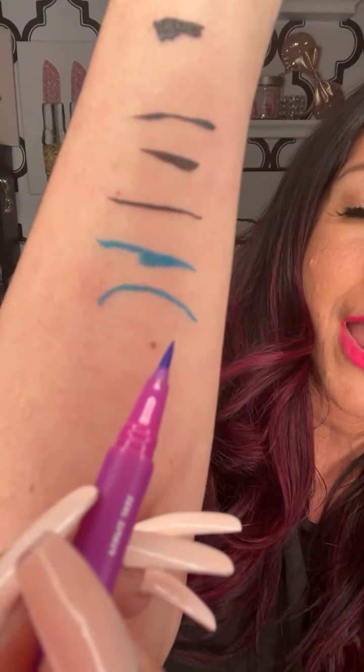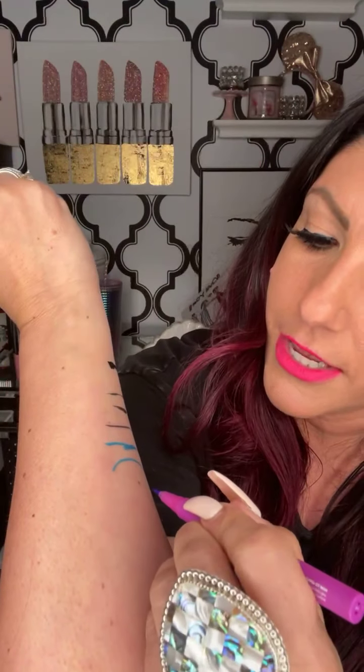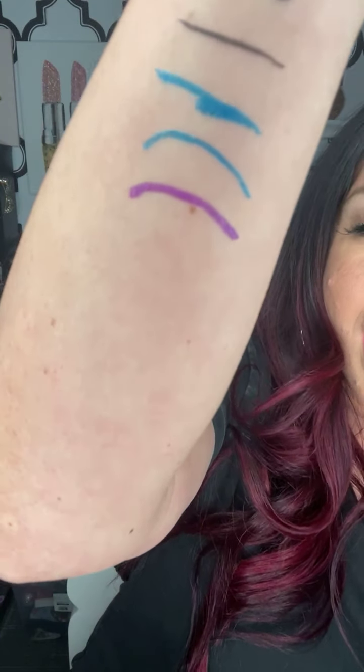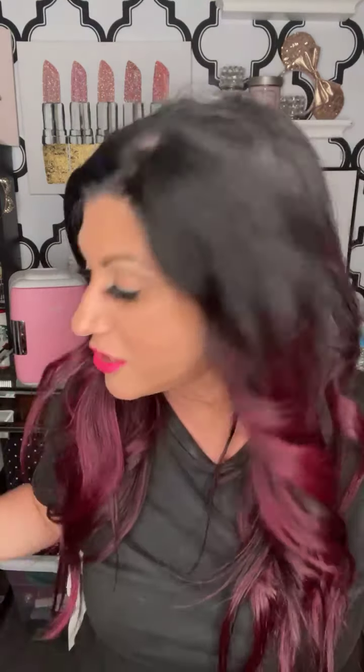I'm going to show you how these magnetize to my arm. Amazing, right? Here is the purple. Oh my gosh, these are magnetic eyeliners, all right? This one is the purple. It is a felt tip, super easy to use. This is called Purple Jade. Let's see what the blue one is called. Oh, there it is. The blue one is called Sapphire, but there's also greens and pinks.